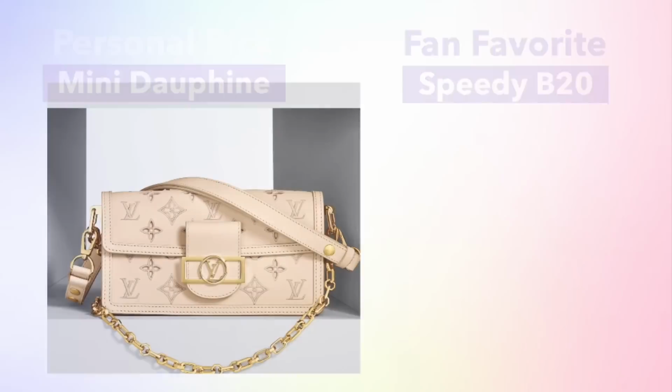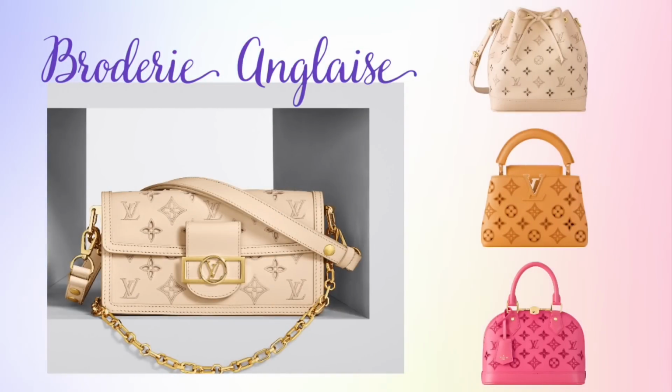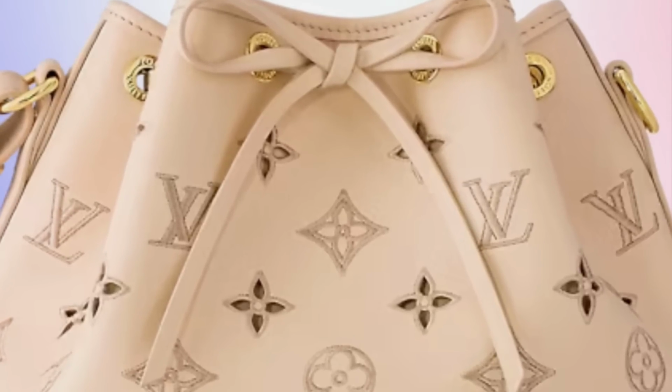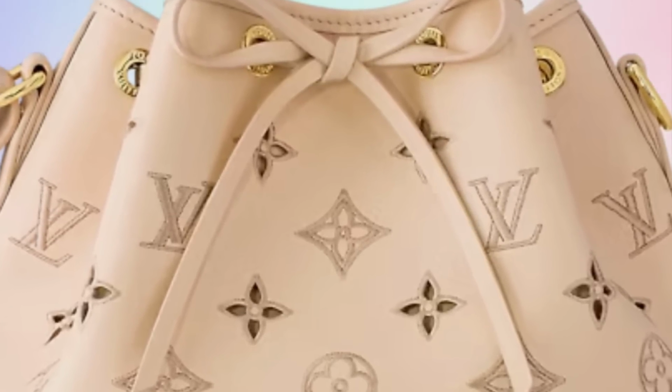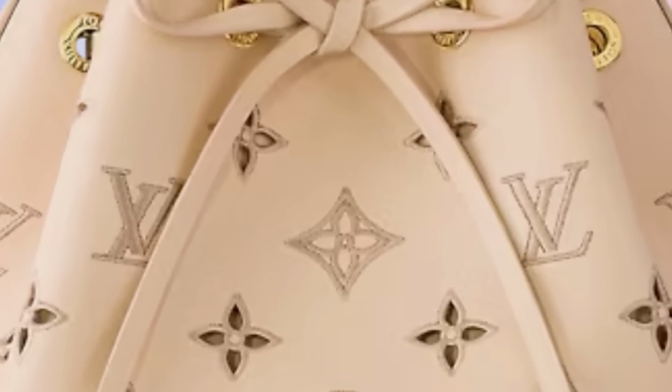Moving on to the next collection being released, also on May 19th, is Broderie Anglaise. This has been done in the past. Last year, Louis Vuitton released a few pieces in Broderie Anglaise, all in pure white. However, this year they're doing three colors, beige, saffron yellow, and pink, and they will include two pieces in each colorway. If you're not familiar with Broderie Anglaise, the style features the monogram flowers cut into the leather, and then the monogram is finished with embroidery.